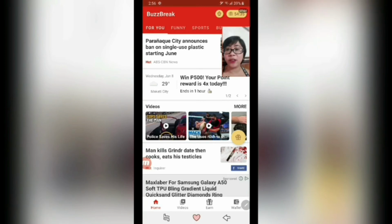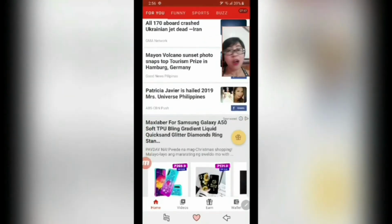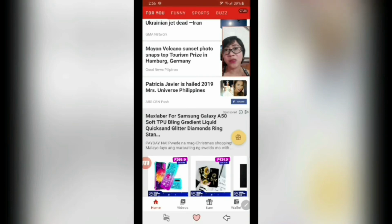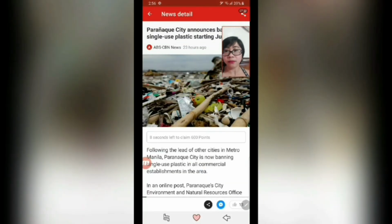We're on the homepage now. If you're keen on reading articles such as lifestyle news or even sports, then you can read it from Buzzbreak, because there are different kinds of articles that you can click here. It's so easy to gain points just by reading news. It's immediate. Let me give you an example. I'm going to click the very top one, which is Parañaque City announces ban on single-use plastic starting June. Let me just click on that one. And you can see here, can you see? 5 seconds left to claim 600 points.